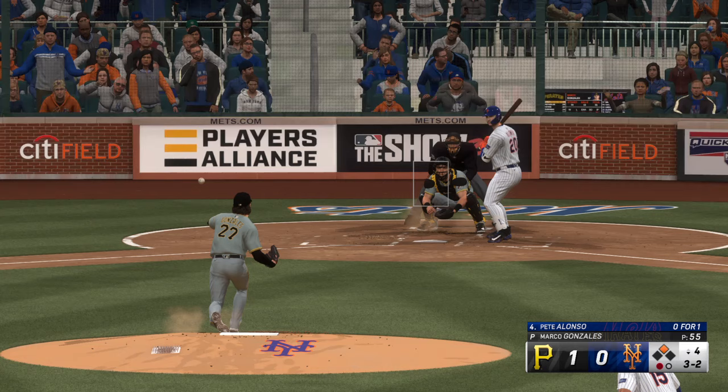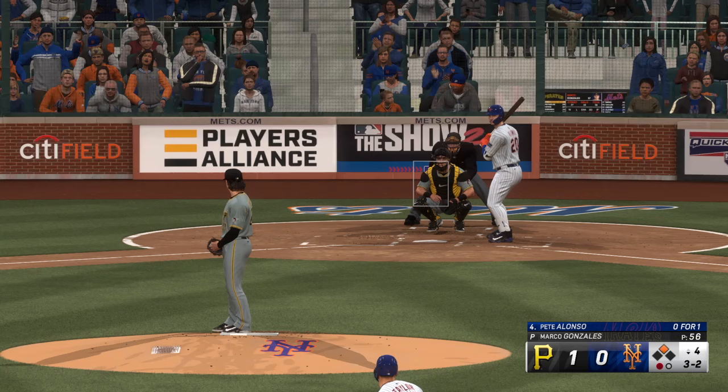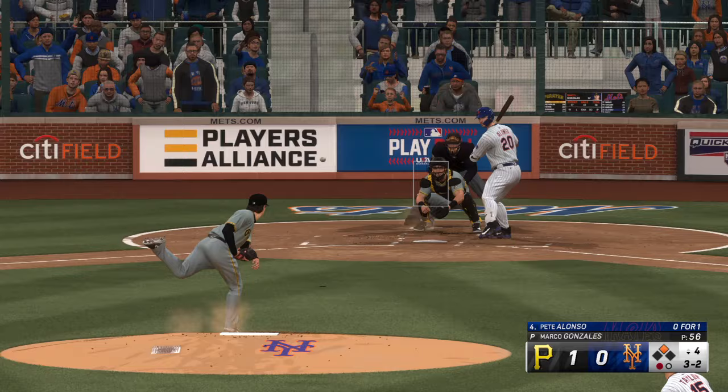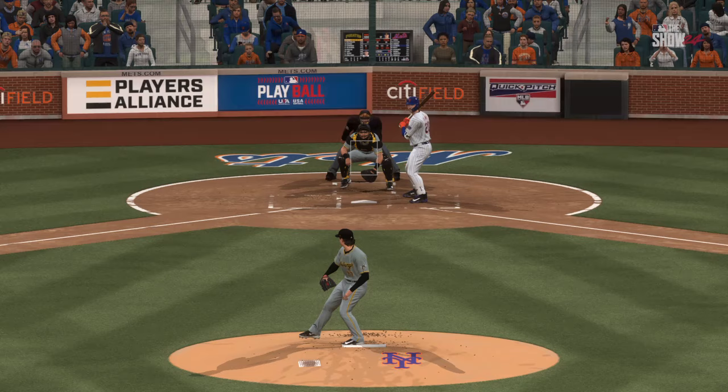We'll see another payoff pitch. At the belt and fires. And a swing and a miss. He didn't make it easy for him on the mound, but they still get the strikeout. Unafraid to throw it right there. That's trust in your stuff. Just one out away from getting out of a huge jam.